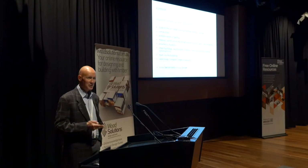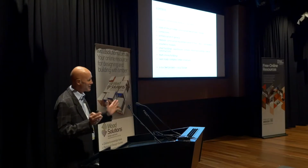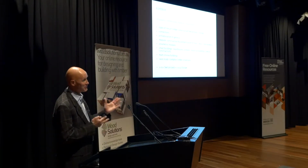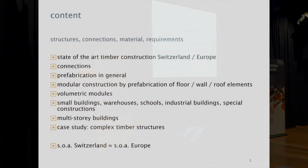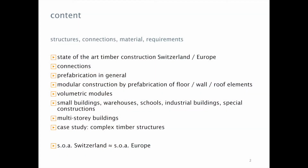I'm going to cover a couple of things, and because the field is actually quite broad, I cannot go into detail for many things. So I have a couple of case studies where we're going to look at some important issues together. So the topics will be a little bit state-of-the-art of construction in Europe or Switzerland. There are many slides from Switzerland. I would think that state-of-the-art Switzerland corresponds to state-of-the-art Europe. We're talking and doing the same things. Connections are a very important issue, so we'll see some details there.